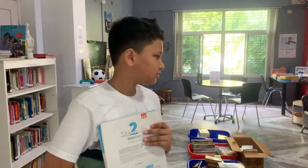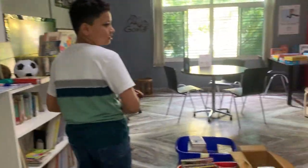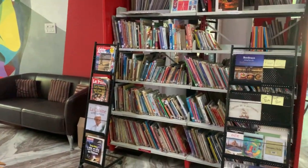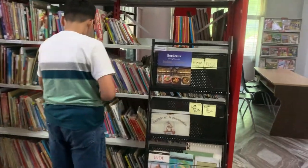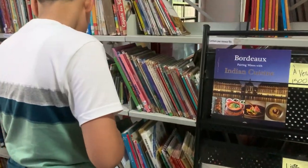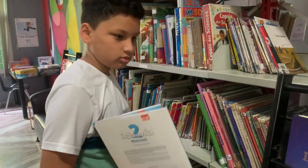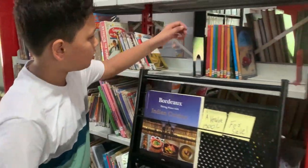Now, upstairs, we have a very big library. As you can see here, there are a lot of comics and a lot of books, and a table to sit and read them. But if you don't like reading books, there are a lot of fun games and activities you can do here. For example, puzzles, board games, a football and also a PS4.